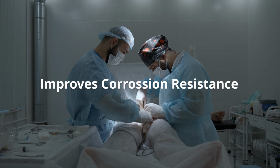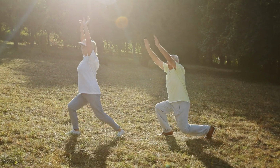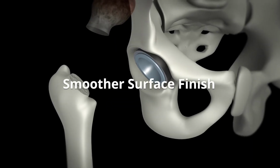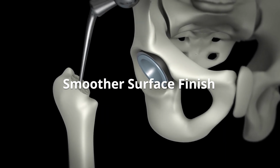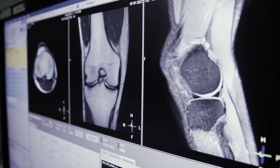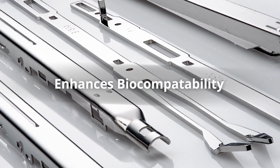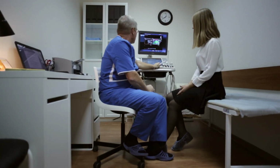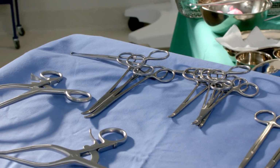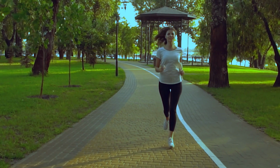Firstly, it improves the corrosion resistance of stainless steel implants, reducing the risk of premature failure and ensuring long-term reliability. Electropolished implants provide a smoother surface finish, which promotes better integration with surrounding tissues and reduces the risk of inflammation and infection. Additionally, electropolishing enhances the biocompatibility of stainless steel, making it more compatible with the human body. This is particularly important for orthopedic implants, where biocompatibility is crucial for the patient's safety and long-term success.